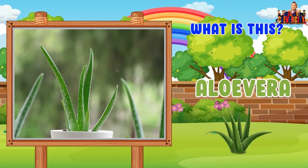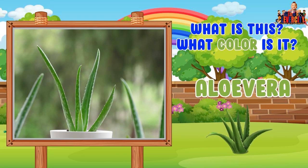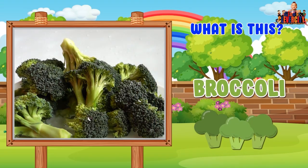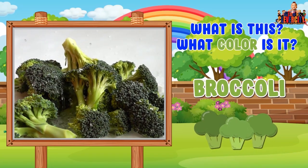What is this? Aloe vera. What color is it? Green. What is this? Broccoli. What color is it? Green.